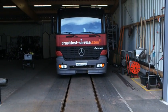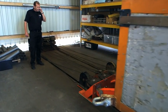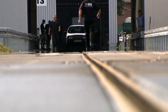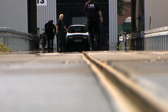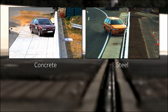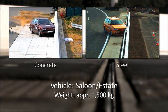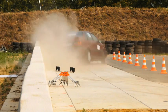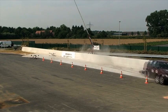The preparations for the first crash at the test center are almost completed. The test series comprises 4 vehicle classes, starting with the most common model size. The saloon car hits the rigid concrete at 110 kilometers per hour.